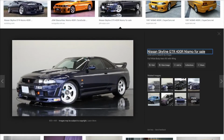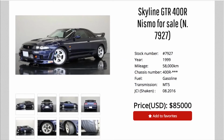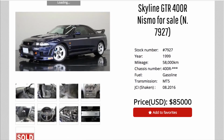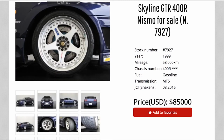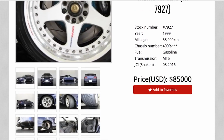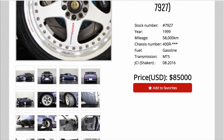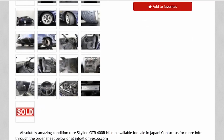I love the rear taillights too. Here's one for sale. Let's see if it's got the specs. How much is this? 58,000 kilometers, 85K US dollars. Damn, that's cheap. Can we get the wheels? It just says Nismo. I wonder who makes them. What do you think that says? I don't know. We must zoom in. Enkai? No, I don't know. This is as much time as I want to spend on that.